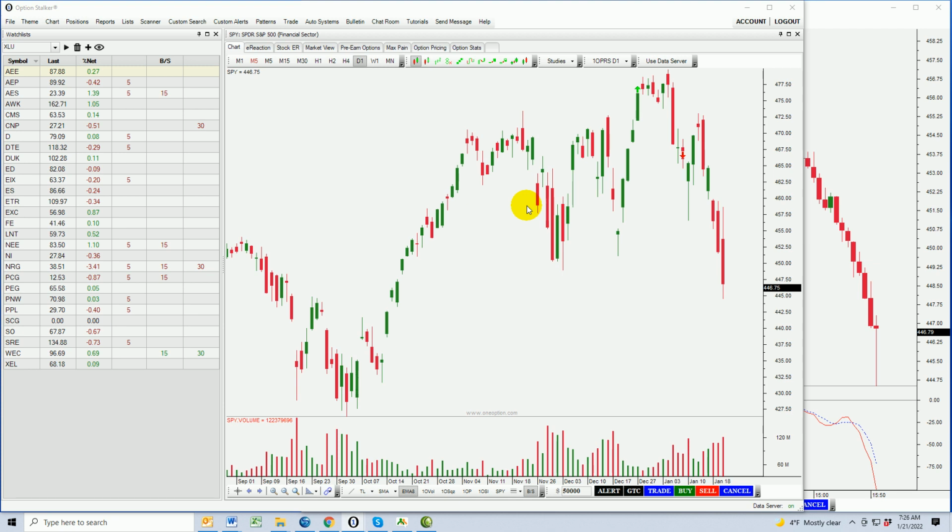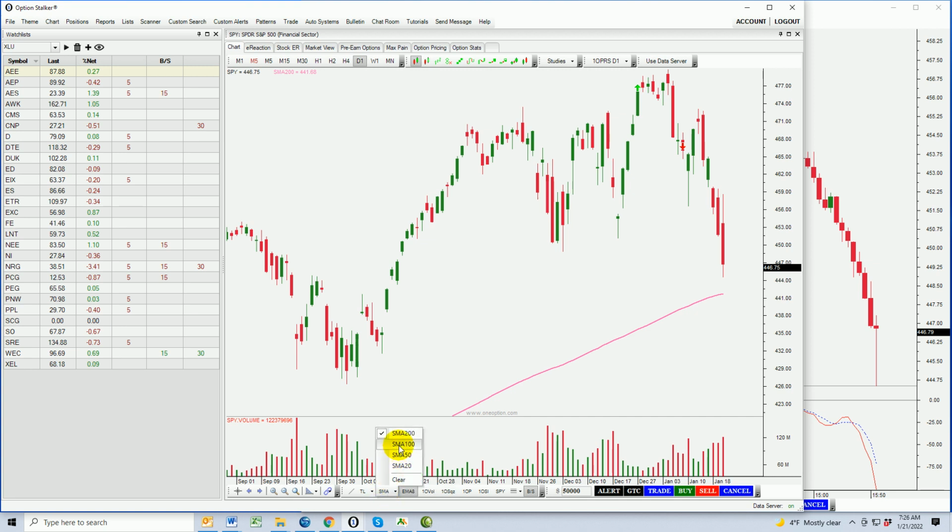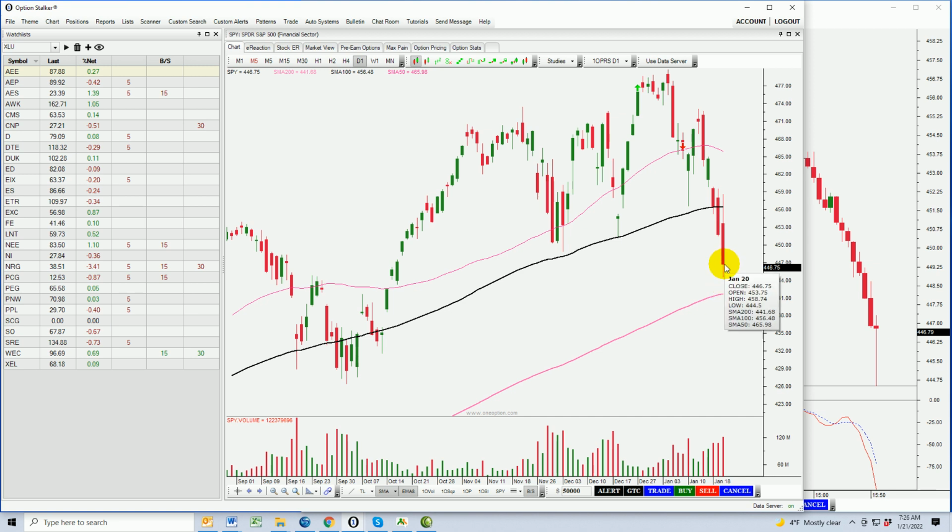Oh my gosh, what is happening here? Let's put up the major moving averages to see where they come into play. Put the 200-day up, 100-day, 50-day. Yes, the 200-day moving average is in play. You can see how close we are to it from the low yesterday. So I feel that we're going to test it. We need to see that big washout.